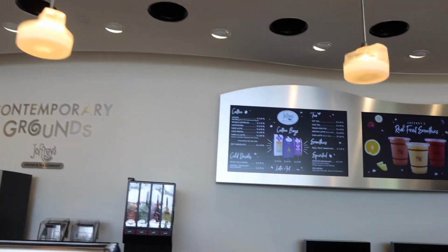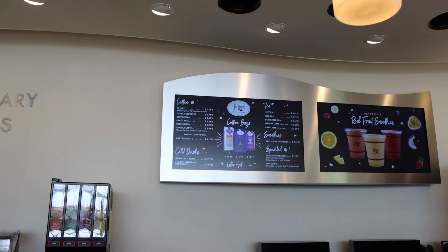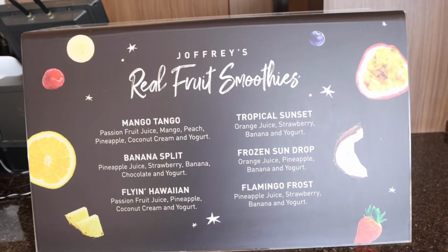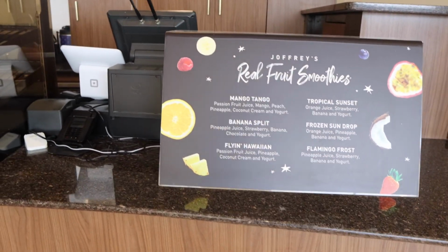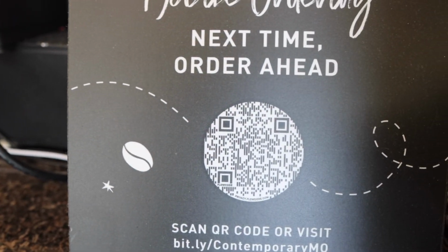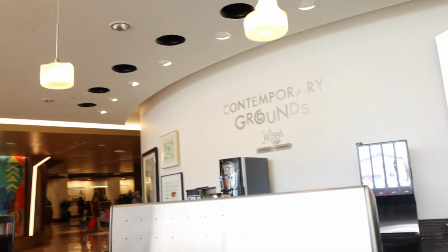All right, just your standard Joffrey's. Cool. Looks like they got some breakfast items in there usually. They have smoothies. Ooh, banana split. Yum. They have a 50th celebration caffeinated drink. It's coffee. Oh yeah, there you go. Scan for the menu. Awesome.